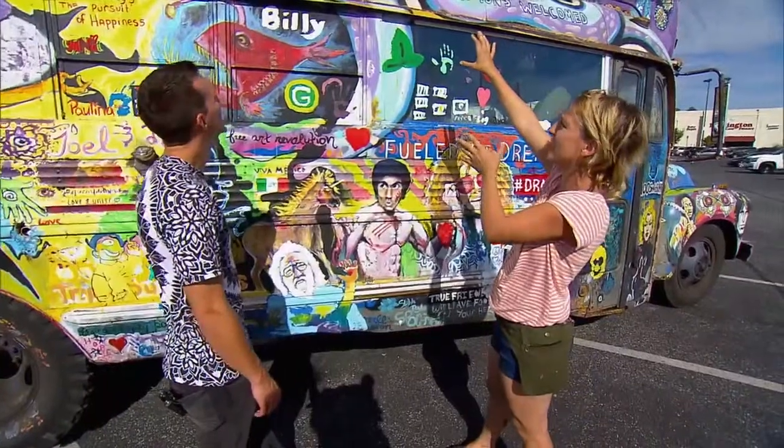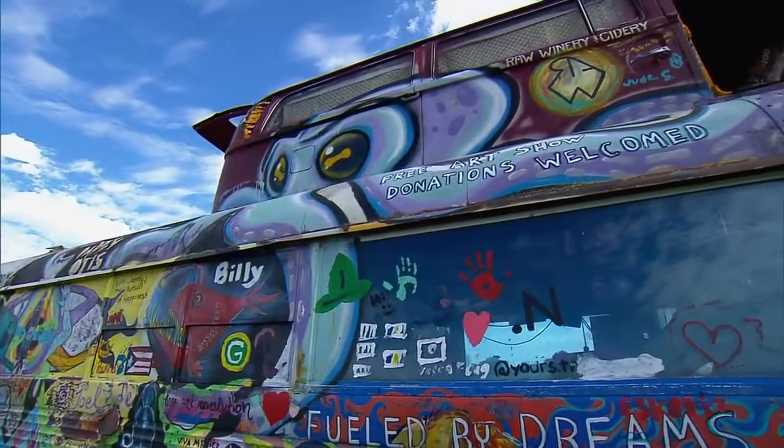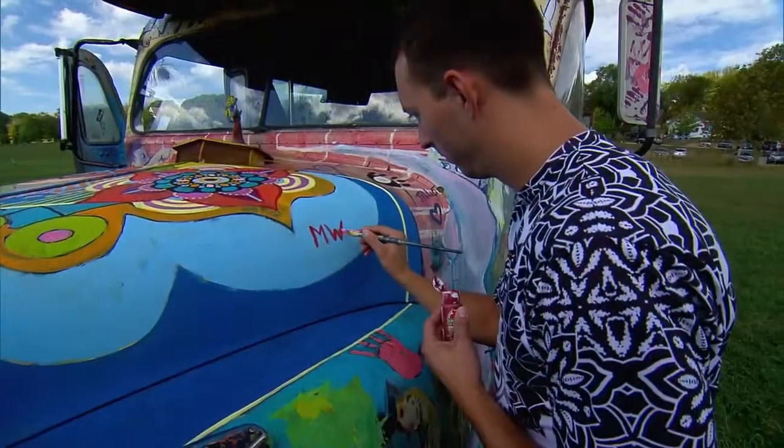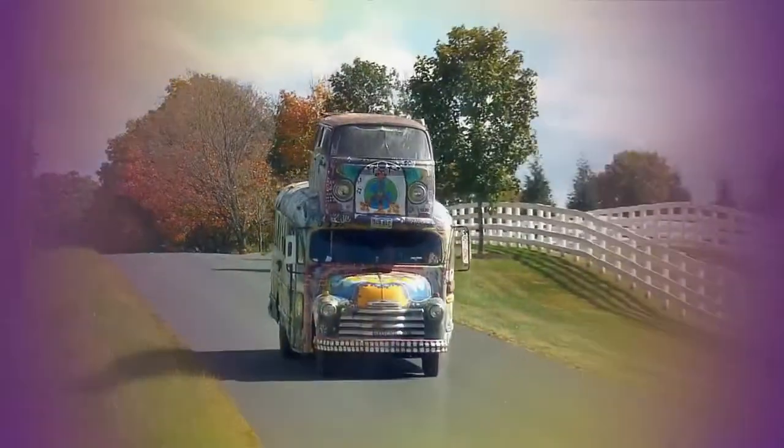This is the first piece that ever went on the bus. And this was done by somebody else in Austin, Texas. Should you meet the Dragonfly bus, get more artistic than me, and who knows just how many states or people it will spread to and positively impact.